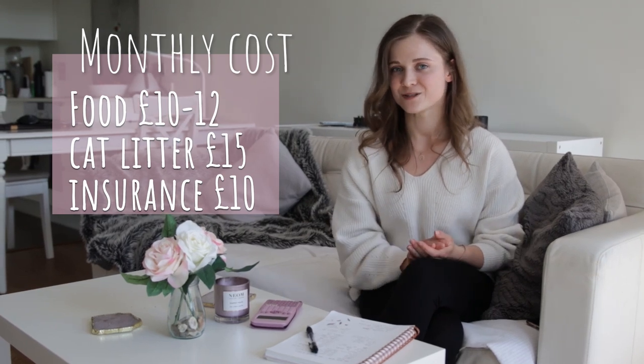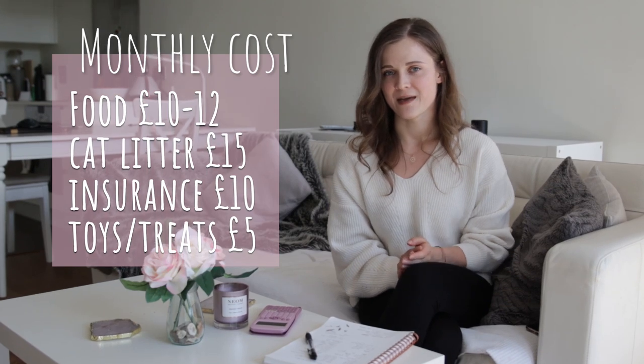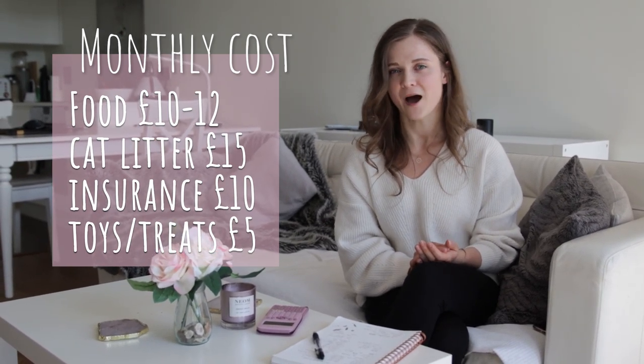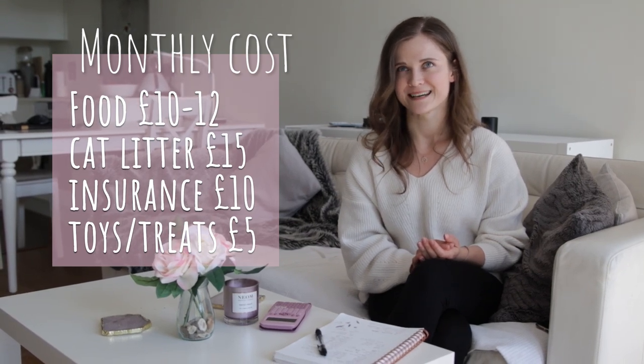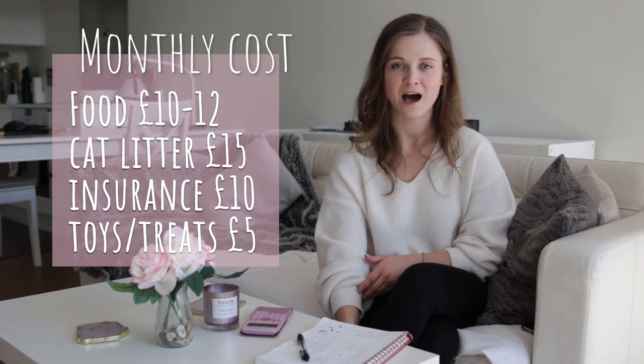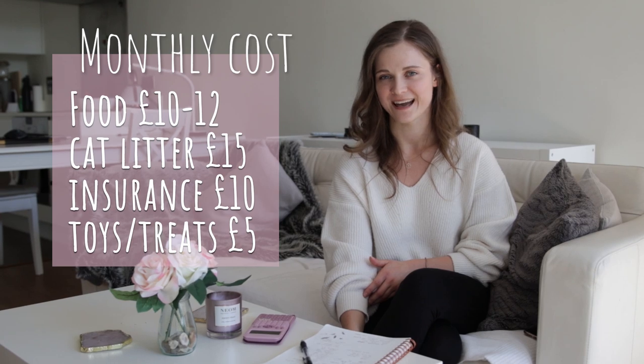We also add toys and treats to the monthly cost. You may not buy them every single month, but it will work out around £5 per month, I would say, for all of our Cosmo Snuggies and the little toy here and there. So in total, we have around £40 per month for the running costs of owning a cat.